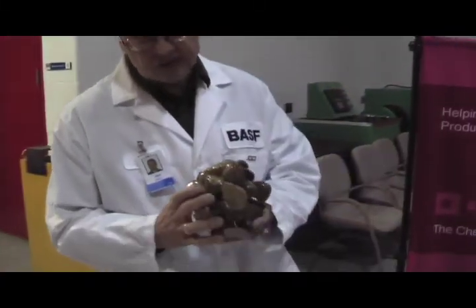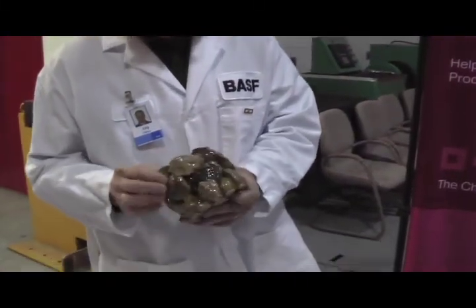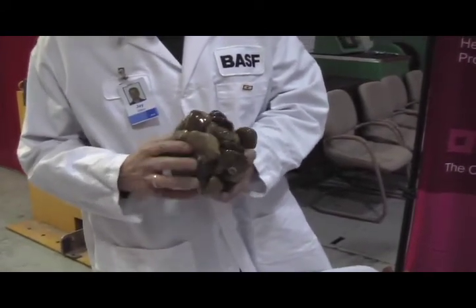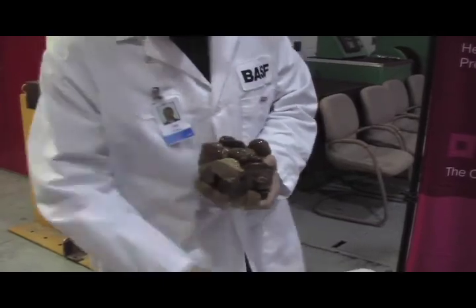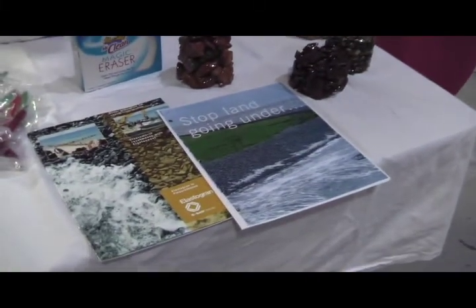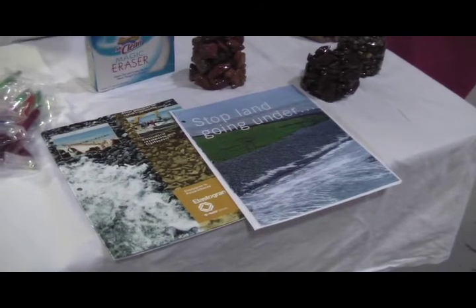Hi, my name is Jay Otten. I'm with BASF, the chemical company. This is called Elasticoast. It's simple rock, and it's effectively glued together with a polyurethane resin, and they're using this along the coast of the North Sea, and also they're testing it on Fighting Island in Canada to prevent coastal erosion.